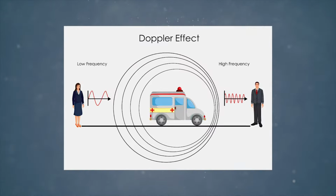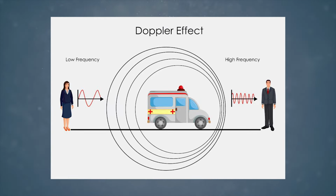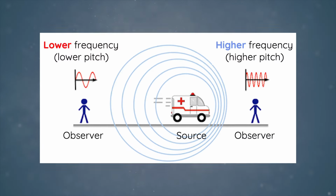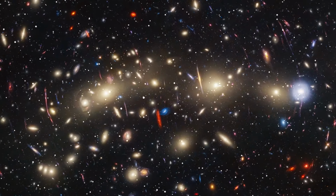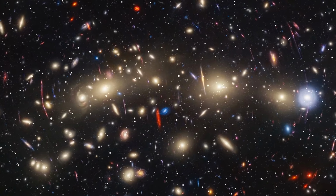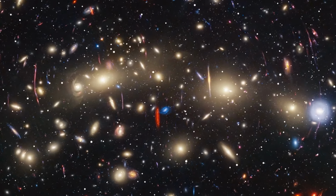A practical analogy for redshifting is the Doppler effect, which you've likely experienced when a siren passes by. Its pitch rises as it approaches and drops as it moves away. Similarly, as objects in space recede due to the universe's expansion, their light shifts to longer wavelengths.